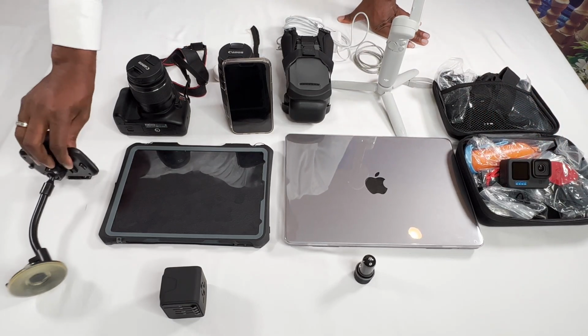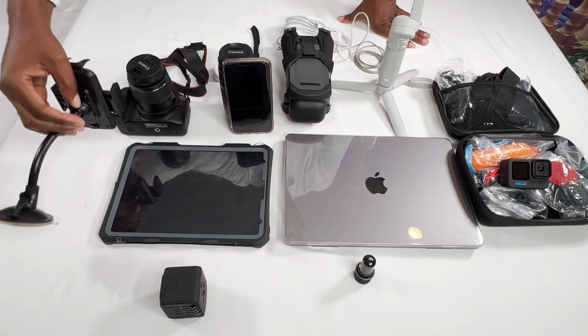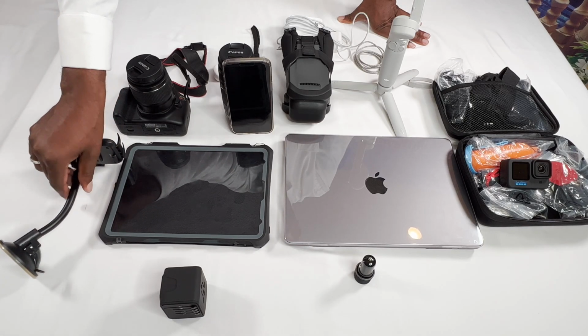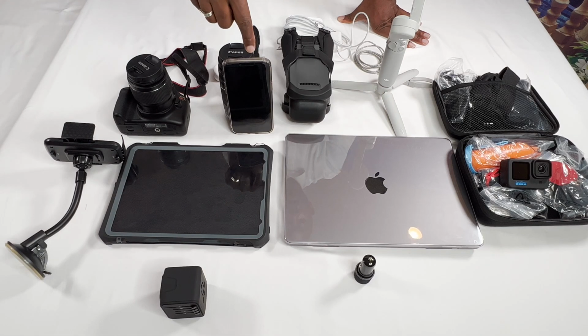I have a car mount here, okay? We're gonna have a car rental and we're gonna be driving around, so I don't wanna hold a cell phone in my hand, okay? It's dangerous. Gotta have a car mount to mount your phone. All right, speaking of phones, we're gonna be bringing our iPhone 13 Pro Max, okay?